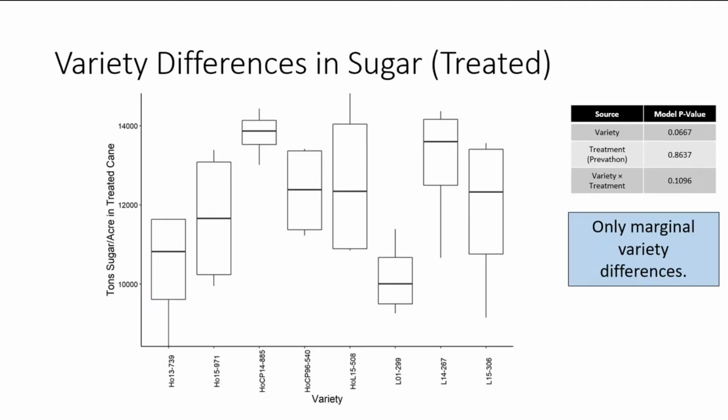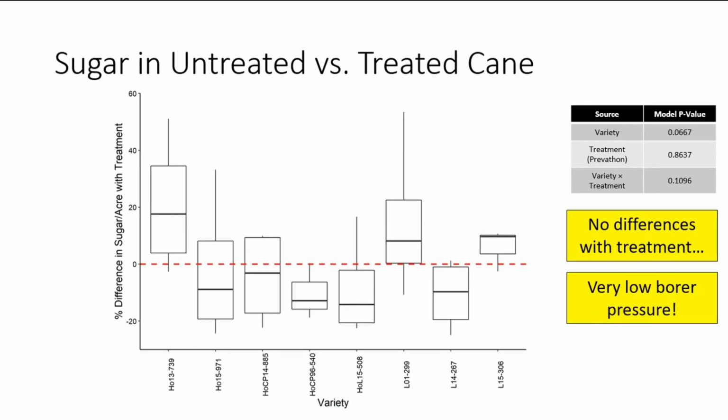And this is the differences in sugar content for those different varieties. I want to note that we didn't have any statistically significant impacts if we're thinking of p-value equals 0.05, but for variety, we did have this marginal effect. So that might come out in later years if we have a little bit more stress or lower sugar production overall. So we'll have to see what that looks like in the first stubble next year. Again, this was the plant cane.